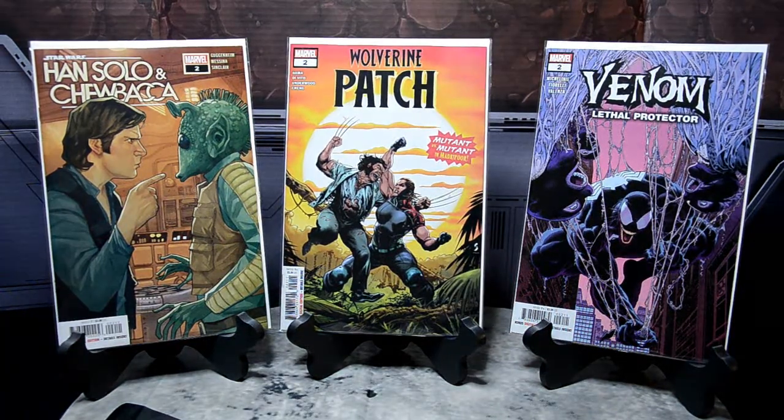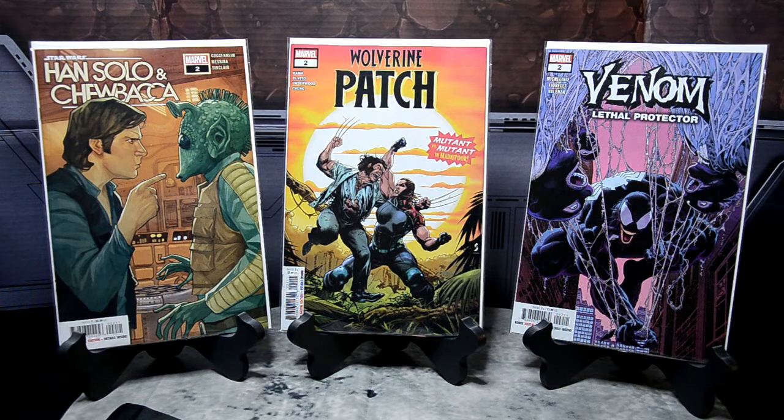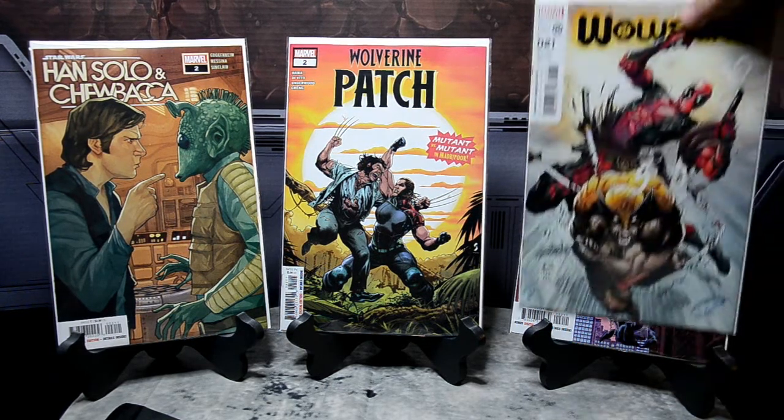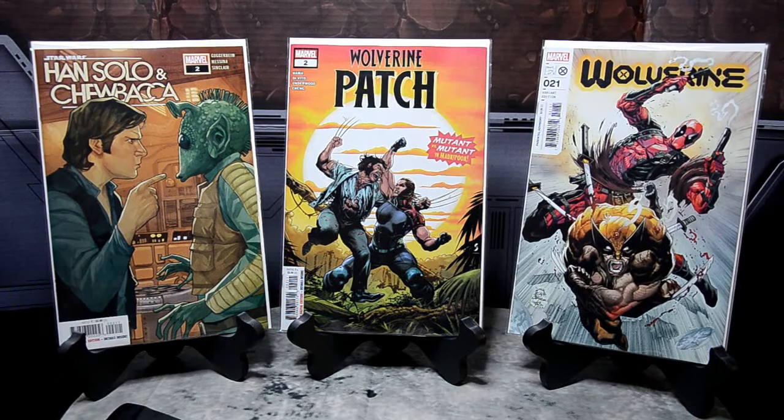Another number 2, Wolverine Patch. I have several copies of the number 1 that came out. They did have a variant cover for this one, but I just went with the standard cover A for this particular one. Wolverine number 21 from the current run. I did pick up number 20 a few weeks back, so I decided to go ahead and get 21 as well, featuring Deadpool.